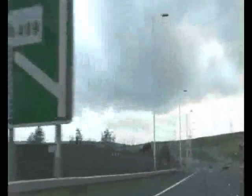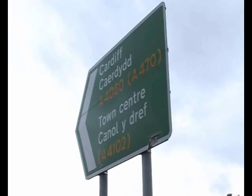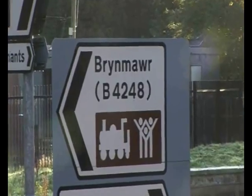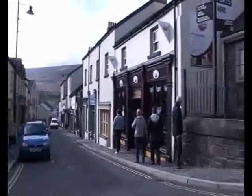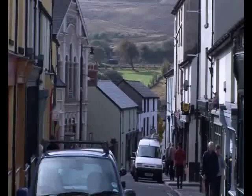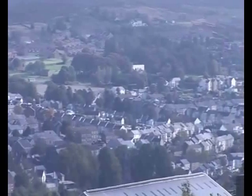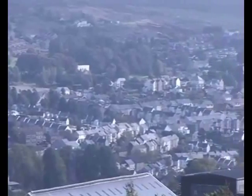The valleys are only a stone's throw from the M4 near Cardiff, and with the investment into the A465 Heads of the Valleys Road, travelling to and from the region is easy. On the borders of the Brecon Beacons is the borough of Torfaen.